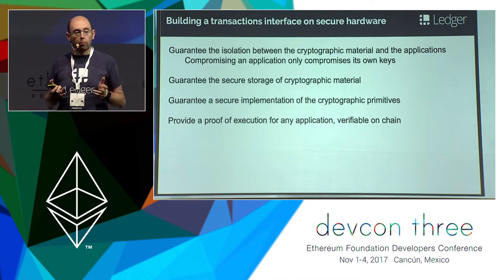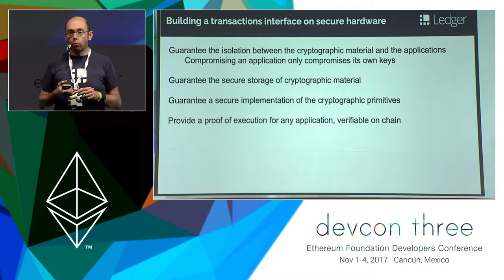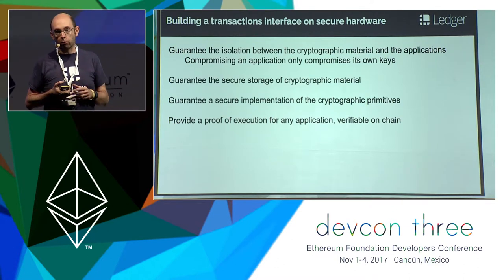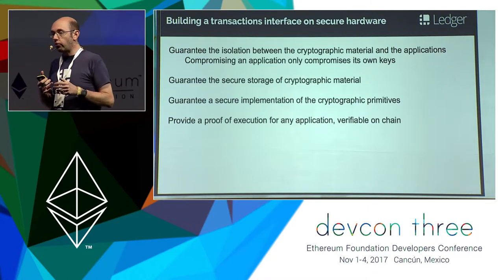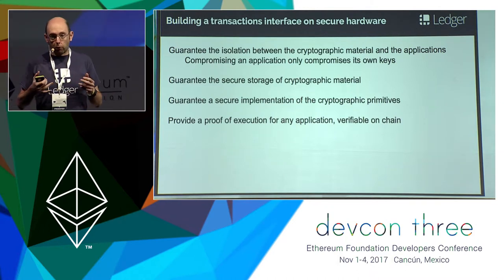What kind of components do we need to build the transaction interface and secure hardware? We need to build the isolation first, because if we want to run several applications together, we need to isolate them, and we need to isolate the part interacting with secret data from the applications. Then we need to guarantee secure storage.